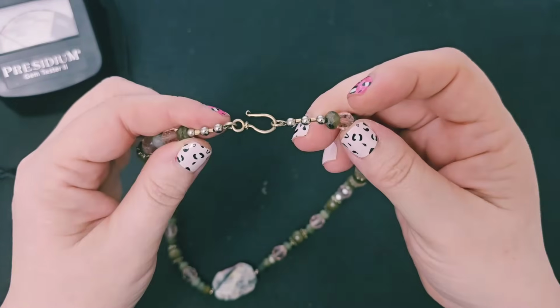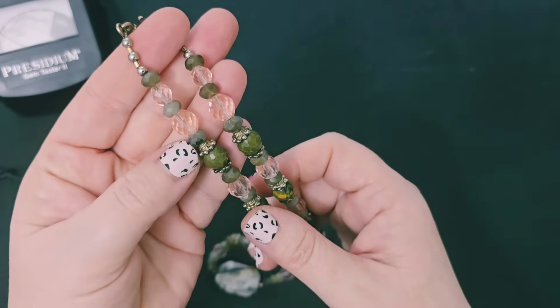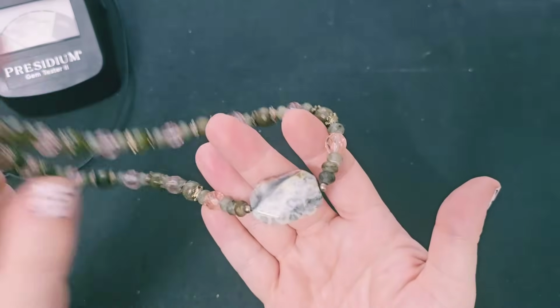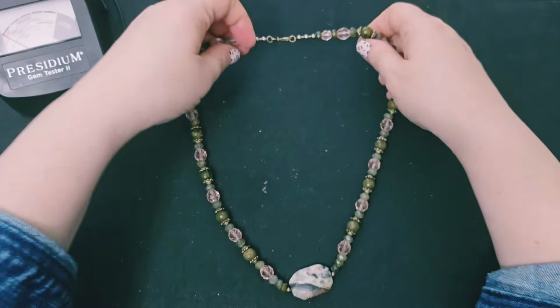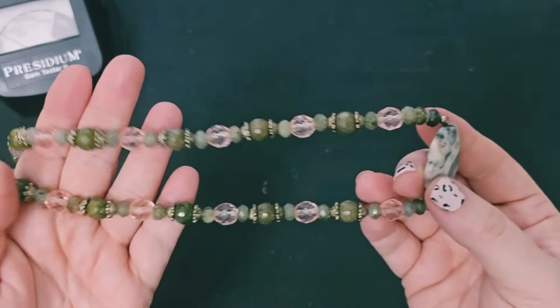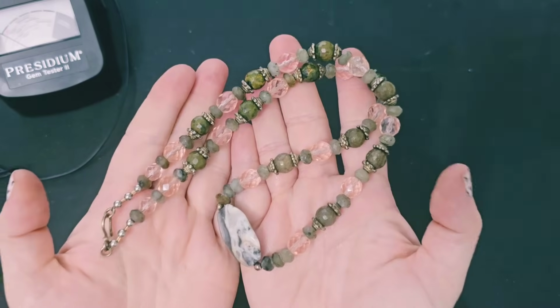Absolutely love that one. Next, we have a sterling finding here. It drops down into these pieces of labradorite and unakite and pink faceted beads. Absolutely stunning. I don't know what stone this is here. Not sure on that. It would lay like this. It is gorgeous. And if anyone is interested in the labradorite, unakite, whatever stone this is, and pink faceted beads with 925 findings, we're going to say $25. $25 on this one.